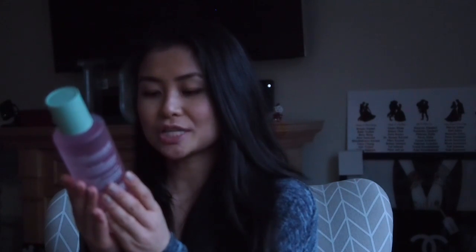This one I actually bought for my sister. This is the Clinique Clarifying Lotion number 3. She swears by this stuff, so if you have oily, acne-prone skin, this is what she uses.